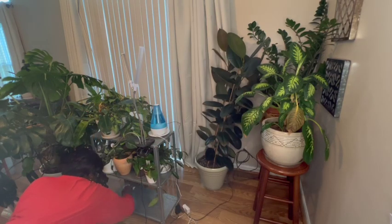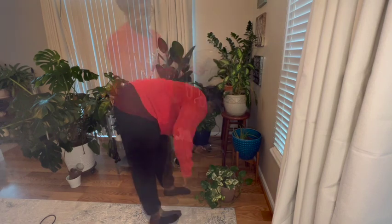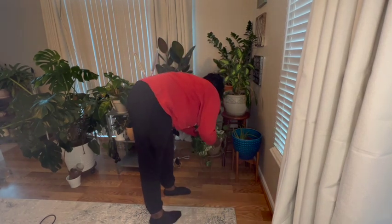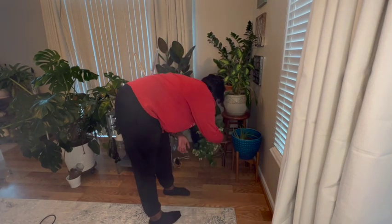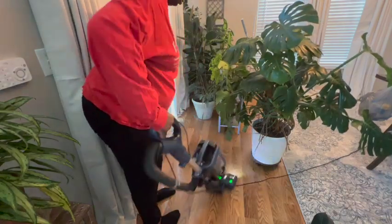Y'all, I know I have a lot of houseplants. I honestly am not buying anymore. I haven't bought anymore for a long time now, but the plants that I have are just thriving. That rubber tree back there near the sliding door used to sit on my kitchen counter 2 years ago. It just started growing and it hasn't stopped.